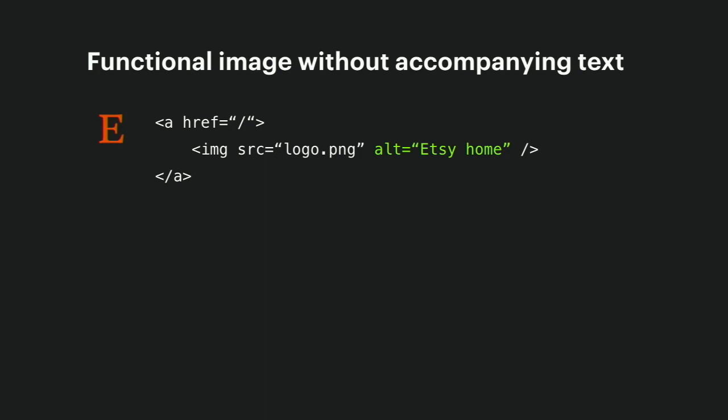All right, but what if your functional image doesn't have accompanying text? Remember, this is the Etsy logo on mobile. We just have the E, and this links over to the home page. So if we're using an image, it's super easy. We just add alt text, and because we're describing the action, we call it Etsy home.